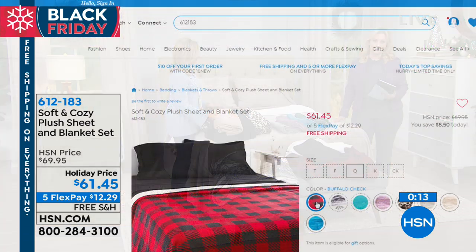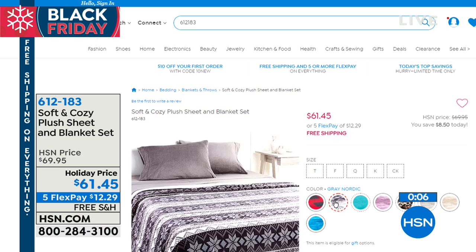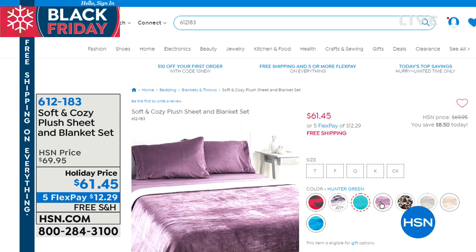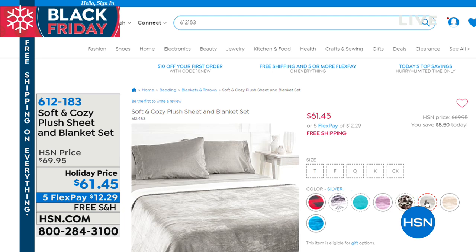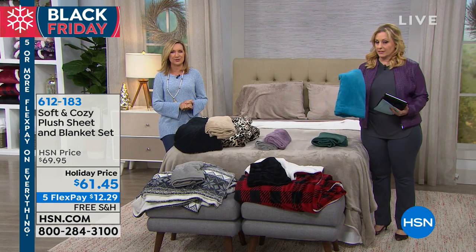But let me show you the colors one more time. We have the buffalo check where you get the black sheets available. Then our next choice is the Nordic, which we're doing last call on with the silver. I think we need that. It's so cute, right? Hunter green is a true rich emerald green. There's the lavender sheets, lavender blanket. The leopard where you get the taupe sheets and then the leopard that has the black Sherpa on it. And then there's the silver choice. There's the taupe, which is what's on our bed. It looks a little more gold in that picture, but it's a taupe. And then that's our last color, teal. That's a true blue. Really pretty.